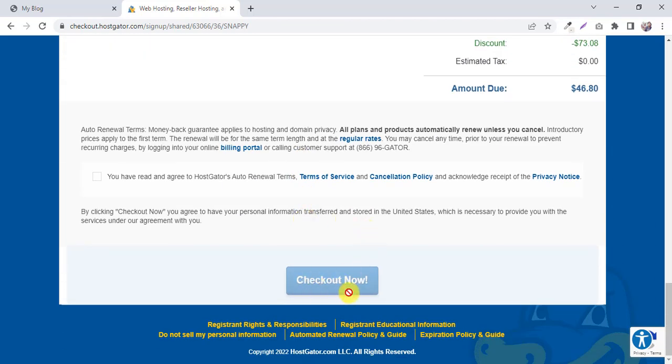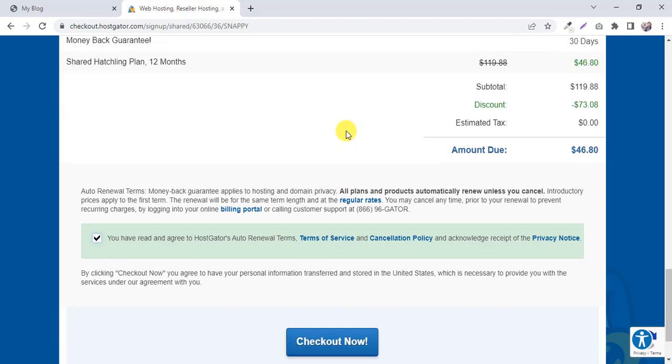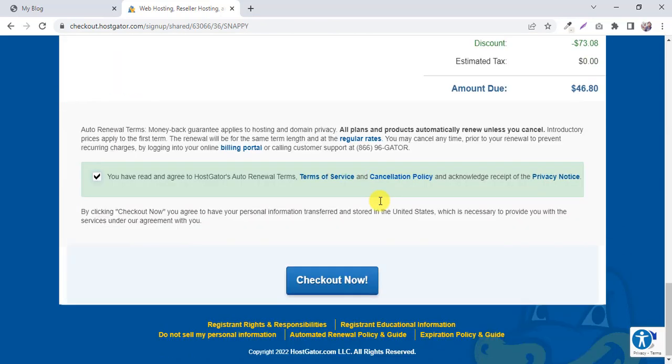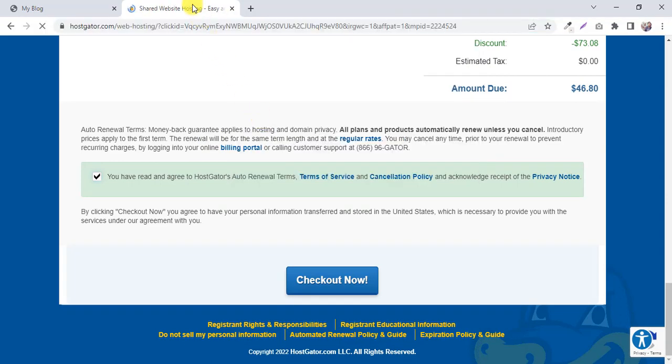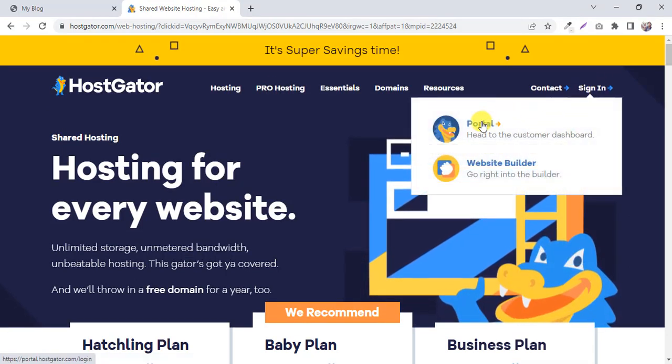And then you just have to check out, and before that you have to agree to their agreement. After checkout you just have to make payment, and we already have a domain, that's why we are not going to check out. Now what we have to do, suppose you have made your payment, then you have to go to the link again. So copy this link, and paste it here, then hover on sign in and then click on portal.